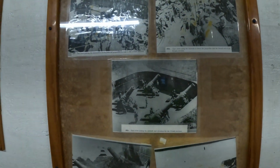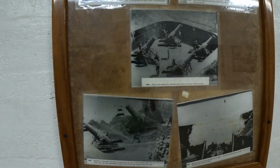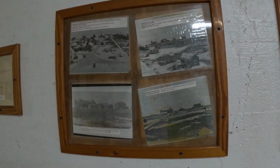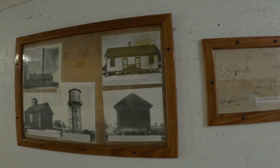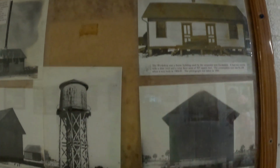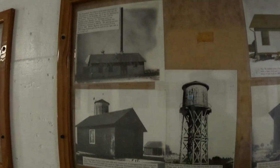Oh, there's a picture of the cans and stuff. There's the ones that were outside. Barracks and stuff. Look at that, look at that top on it. That's it, that's the workshop. Oil house, searchlight shelter, the pump house, water tank.